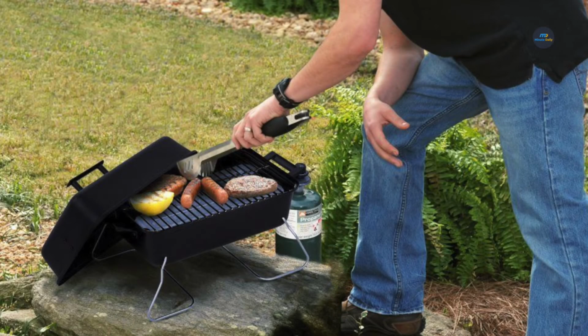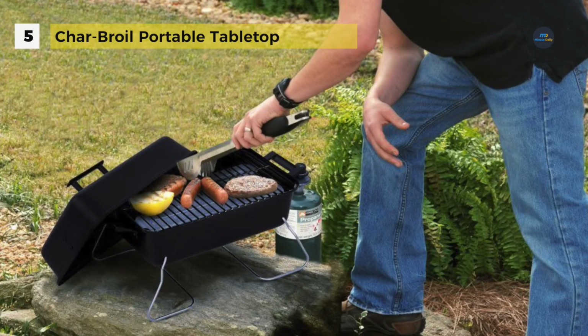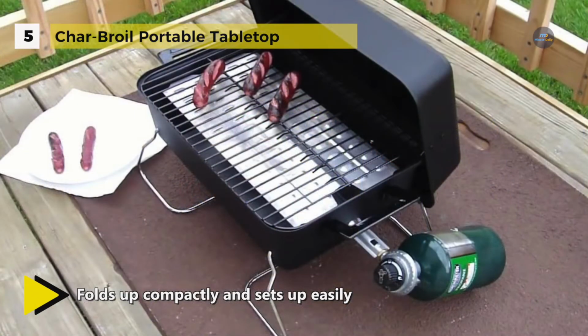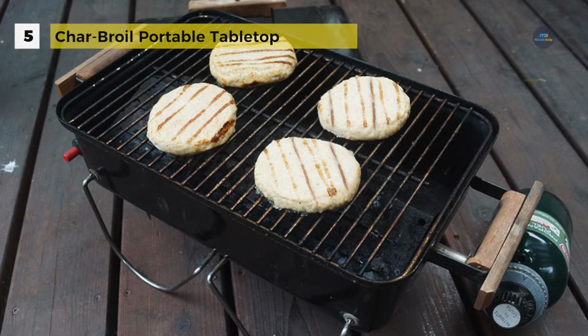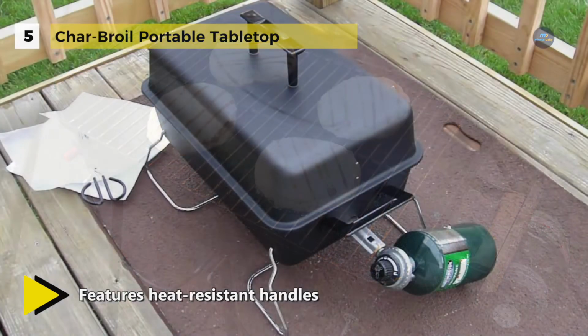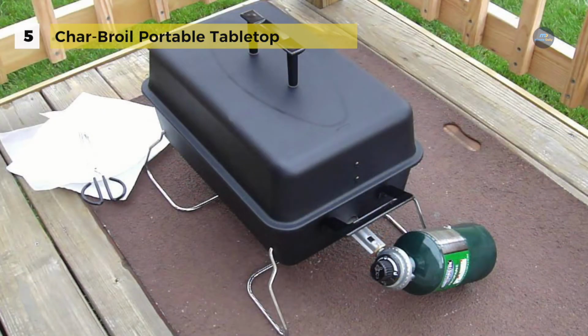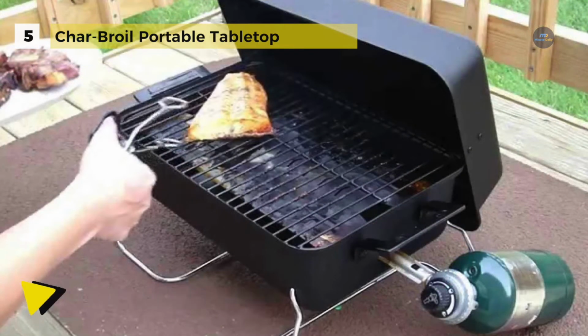The Char-Broil Portable Tabletop features chrome-plated steel wire cooking grates and folds up compactly with easy setup for on-the-go, anywhere grilling. It offers a 190 square inch cooking surface over chrome-plated steel wire cooking grates. It features an easy-to-clean chrome-plated cooking grid. Also, it comes with heat-resistant handles and a convenient lid hanging hook, and it provides both safety and ease of use. Besides, it weighs just 10 pounds and has folding legs, so it's conveniently portable. The quality steel construction and durable finish make it a lasting addition to your outdoor cooking gear.